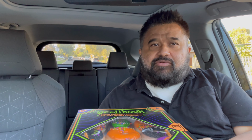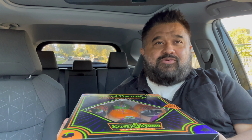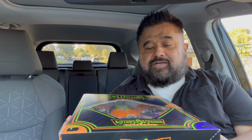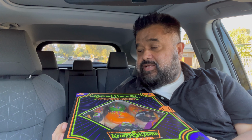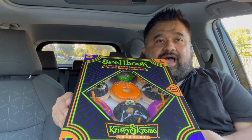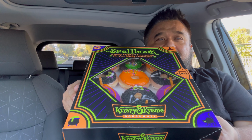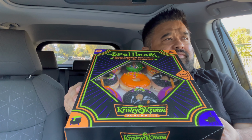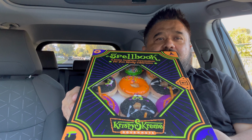All right, so we are back in the car and check out this box. These are my favorite donuts of the year, the specialty donuts that they have at Krispy Kreme, the Halloween donuts. They're the best. Christmas is very good, but these Halloween ones, they always have a special box, and this time they definitely didn't disappoint. And it is a Halloween spell book. Look at how awesome that is. It's like a little book, like from what's that movie, Hocus Pocus. But yeah, look at that Krispy Kreme spell book.